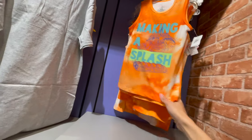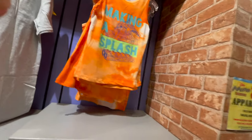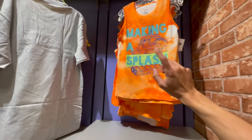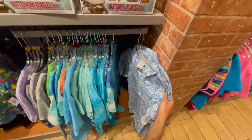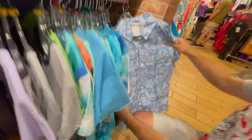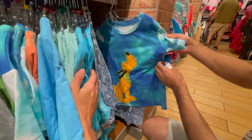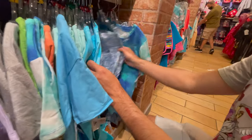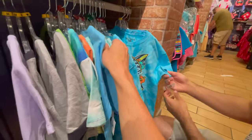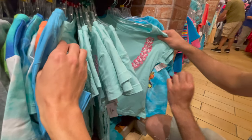I guarantee that a few years from now, if you have this, you could sell it because Splash Mountain is changing. Okay, so here we have Castaway Cay. It looks like the same print as the dress. It's a boy's button down. It is $9.99. This Pluto tie-dye shirt is $7.99. Castaway Cay, $9.99. These must all be from Castaway Cay.